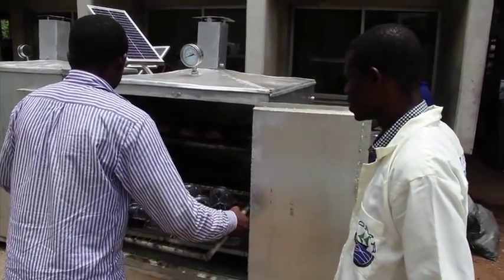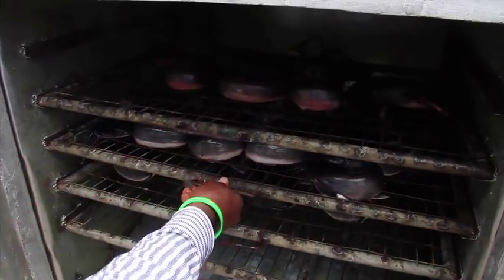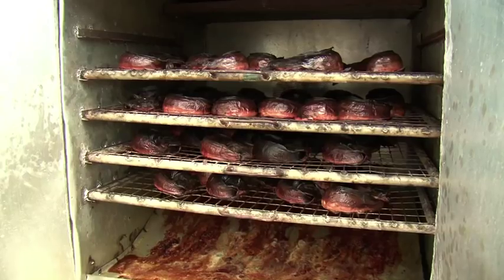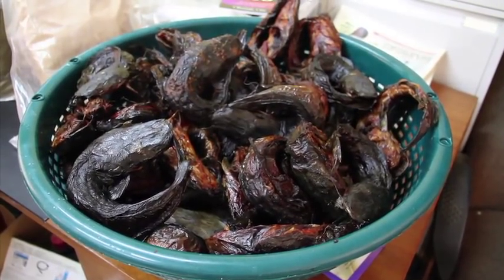After the cleaning and shaping, the fish are placed directly on the grill before they are put into the kiln. There begins the smoking process, which can last between 3 to 6 hours. The end result is a smoke-dried fish, which is very popular in Nigeria and many other West African countries.